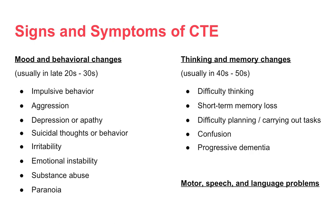Most people, I don't know the number, but many of the people that die that have CTE do die due to suicide. They are irritable. They're emotionally unstable. A lot of times this will come with substance abuse problems or with paranoia. So these mood and behavioral changes are what begin to occur first. These occur in the late 20s and into someone's 30s.